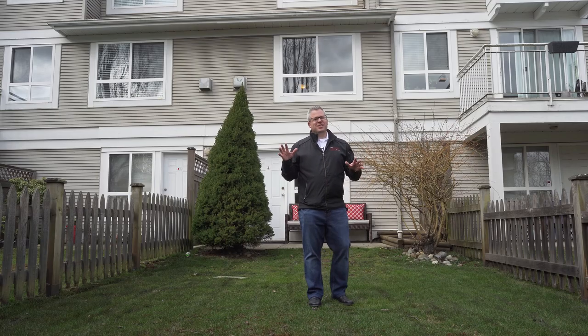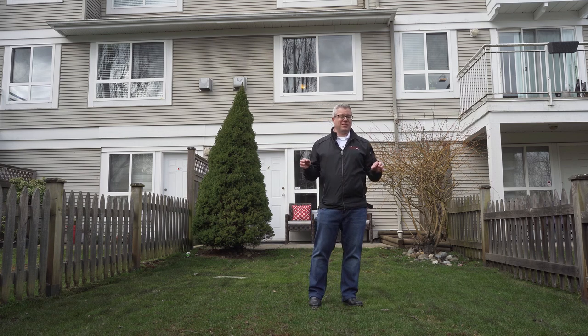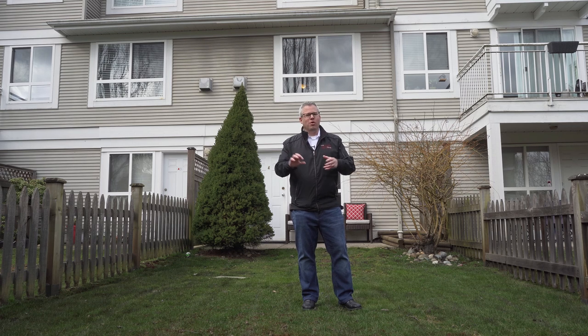Now listen, some realtors have a tendency to exaggerate, but I'm not joking when I say this backyard is one of the biggest I've ever seen for townhome living. Your kids or Rover will absolutely love playing in this backyard.